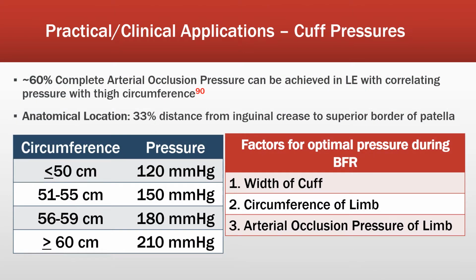Okay, so when we talk about looking at the cuff application, Lenicky also provided guidance in a study that looks at 60% complete arterial occlusion, which has been a pressure that has been sufficient for giving the strength and hypertrophy responses as well as maximizing EMG activity. So you can actually predict the amount of occlusion pressure based off the circumference measurement of the individual's resting thigh.